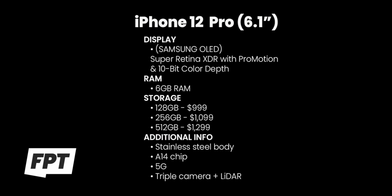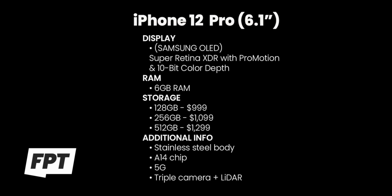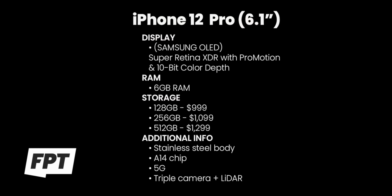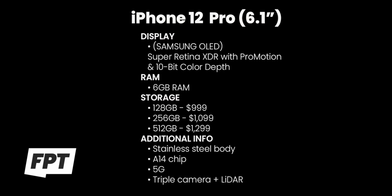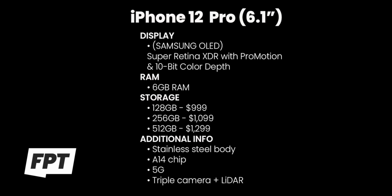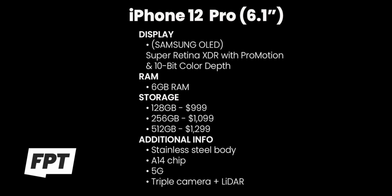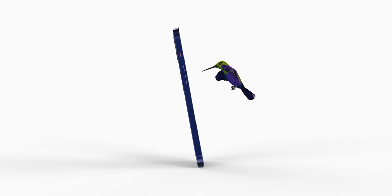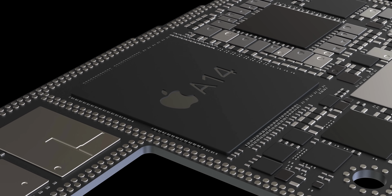We're looking at 6 gigabytes of RAM on this device and the Pro Max. The base storage on these devices will also now begin at 128 gigabytes, starting at $999. Moving up to 256 gigabytes will take you to $1,099, and then if you want 512, to $1,299. So that carries a $200 premium. These Pro models will have a stainless steel body, the Apple A14 chip, and then of course the triple camera setup with the LiDAR sensor.